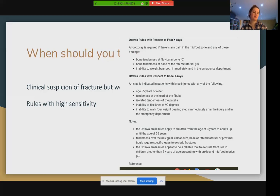So it's good to have these rules, and also it's something to hang your hat on. So you know, I've done the right thing by not x-raying this person because it's not in the Ottawa ankle rules. Does that make sense? I didn't know that there were even ones for the knee. So you only do it in children from 3 and adults up to the age of 55. But I think just knowing that there are certain criteria. What's Ottawa? It's a set of criteria where you should x-ray an ankle.